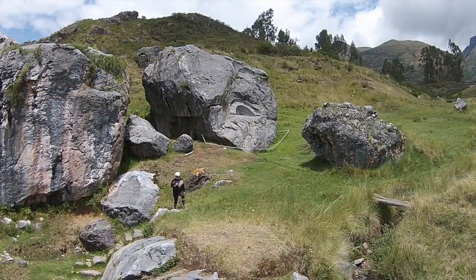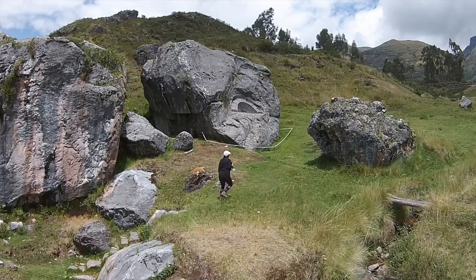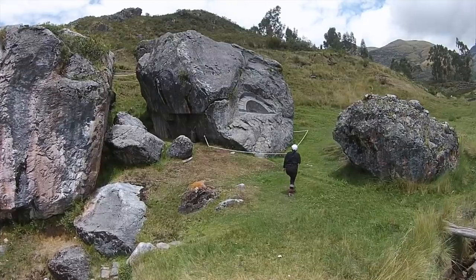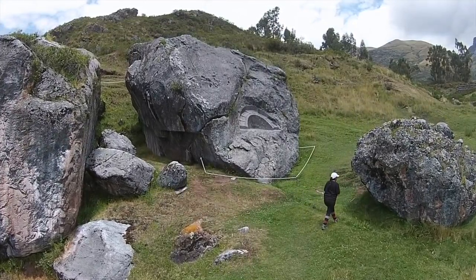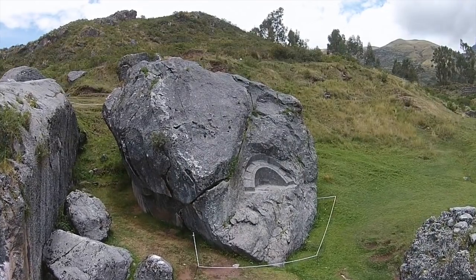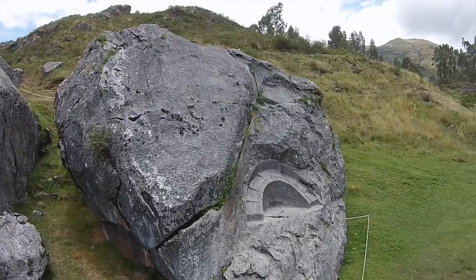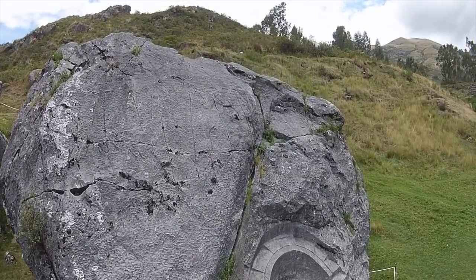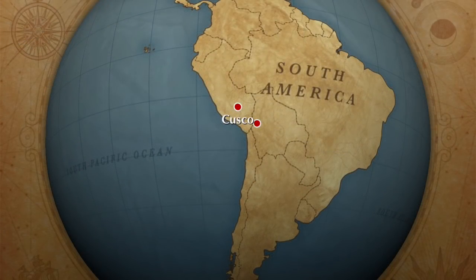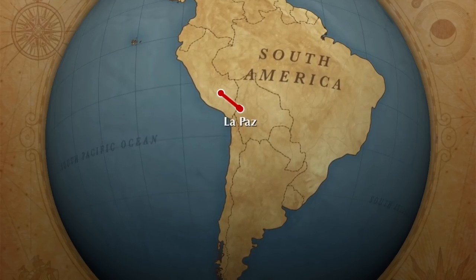Next day, it's off to a lesser-known site called Qurimarca. Very few visitors ever visit here, and that's why we're going to go, because it's something that should be more publicized. Then we fly from Cusco to La Paz in Bolivia.